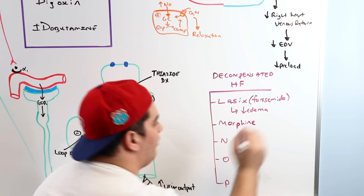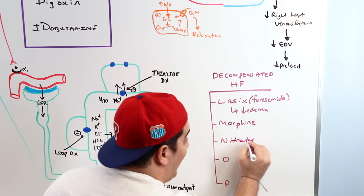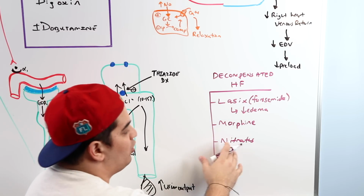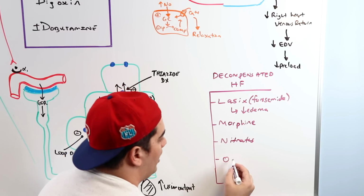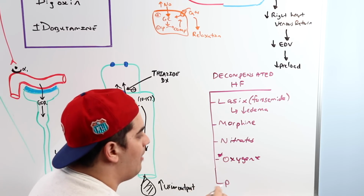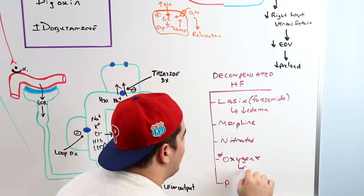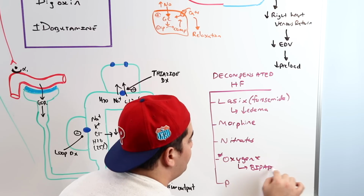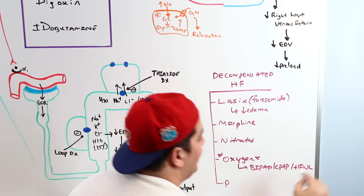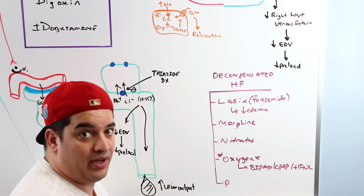You can treat them with morphine, maybe anywhere from 2 to 5 milligrams. The other thing is nitrates, which includes hydralazine, isosorbide dinitrate, to help to drop the actual afterload as well, and help to relieve some potential chest pain, ischemic chest pain. The other one is oxygen, and I can't stress how important this is. Whenever someone actually develops decompensated heart failure, fluid can back up into the lungs and make it very difficult to breathe. So one of the best things to do is to start the patient on maybe BiPAP or CPAP, and if necessary, or even just high flow nasal cannula, to get them as much oxygen that you possibly can in that respiratory struggle, especially when someone goes into what's called flash pulmonary edema.